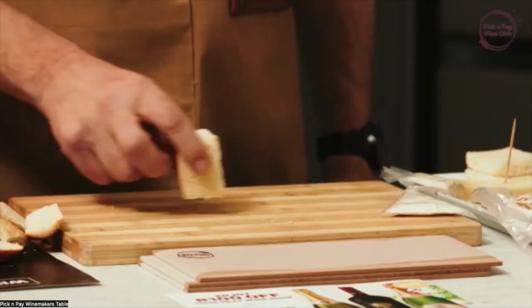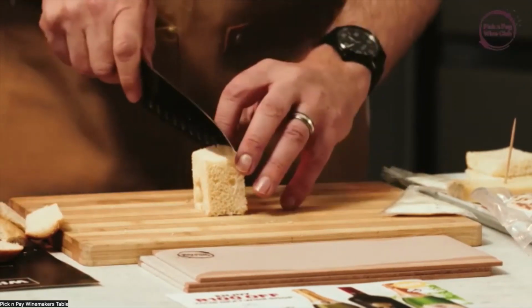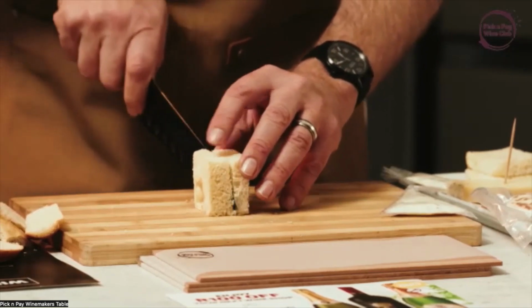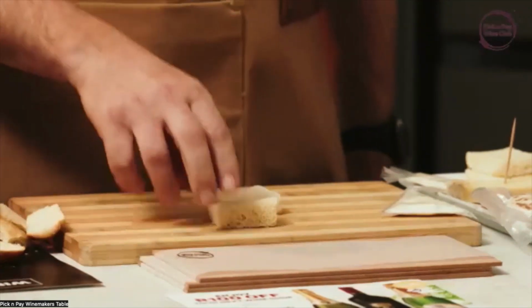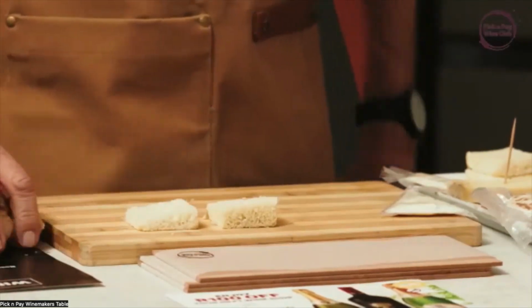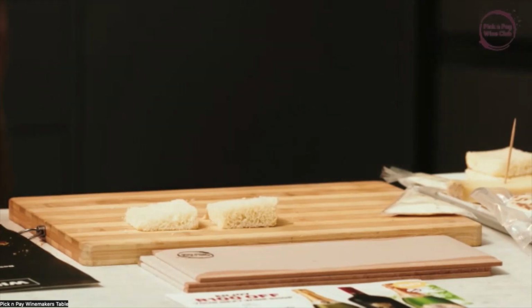And now what we're going to do is cut 2 slices out of that. We're going to cut it straight down the middle, and now you've got 2 perfect little sides, which are going to be for our little sandwich. So I'm going to place this behind here for now. Here we go. All right.